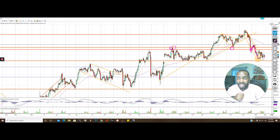and then broke down lower. All right, but when we got down to this lower level of support, this is a strong one, because you see that we consolidated in this zone for quite a few days before we actually broke out of this zone and ran back higher. All right, so now we are here.